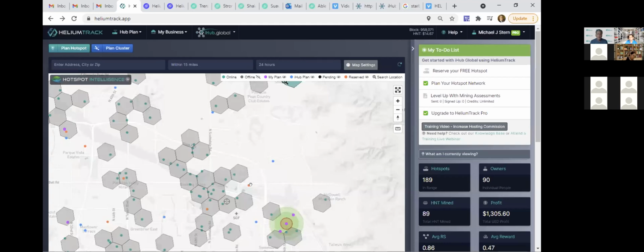Yes. So when you do that, you will see the orange dot at the location where you reserved it.